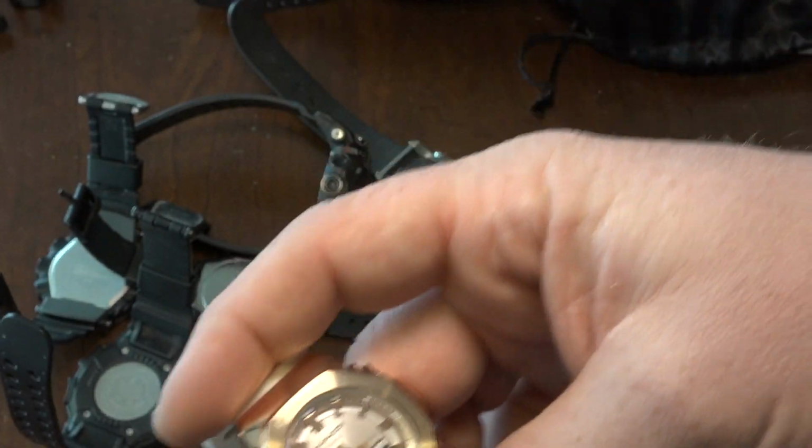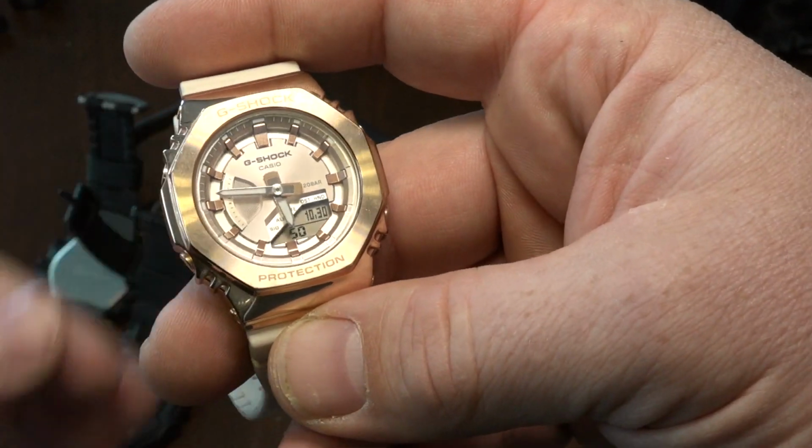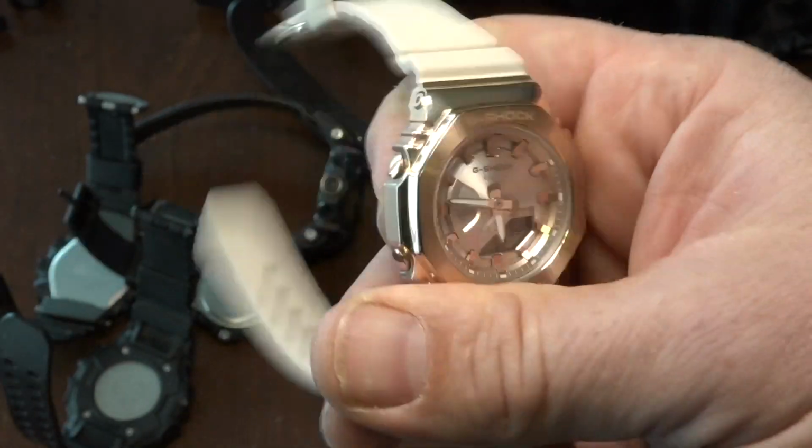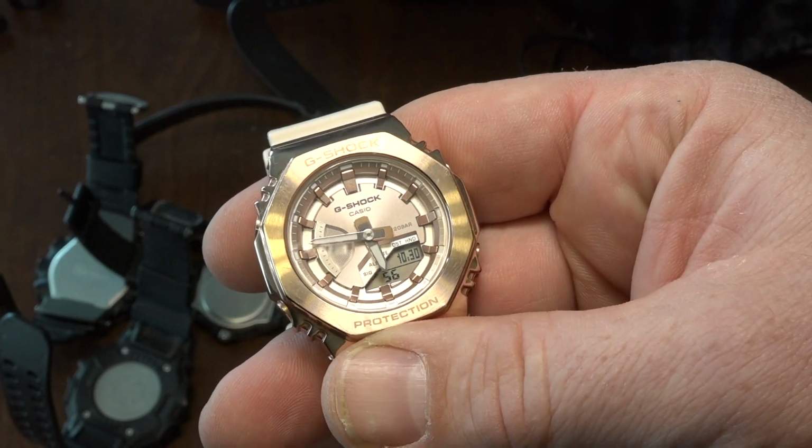I wrote the model number down here, because I keep on forgetting it. GMS2100-PG. And I think it was like $120. We got it off of the G-Shock website.